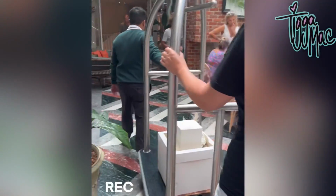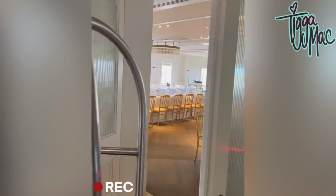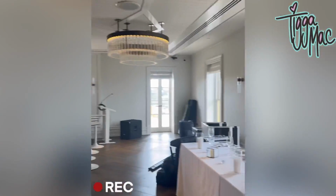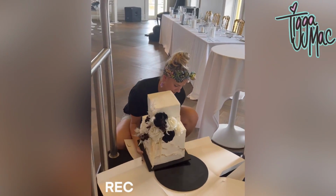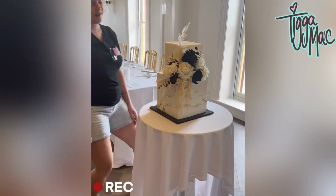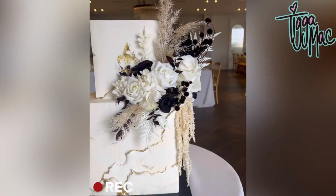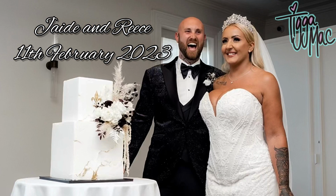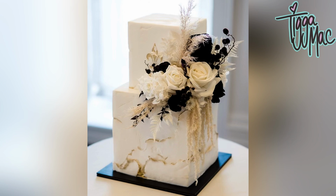So we arrived safely at the venue, and luckily we got this trolley from the amazing staff at the venue and were able to wheel the cake up in the elevator to the ballroom. Even though it may not look it, this cake was very heavy, as I've said, and without that trolley, I don't know how we would have got it up here. So all that was left now was to pop it on its table and admire it, take some pictures and celebrate, really. Nothing will beat the sheer relief and happiness that comes with delivering a wedding cake and seeing it on display. And here's the happy couple, Jaide and Reece. A big congratulations to them and a huge thank you for trusting us with their wedding cake.